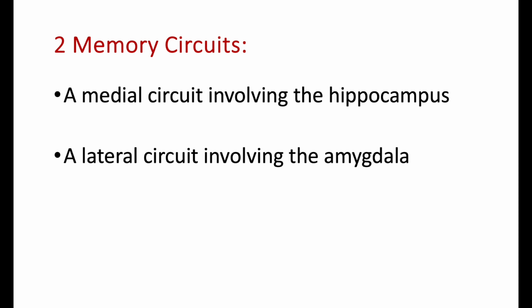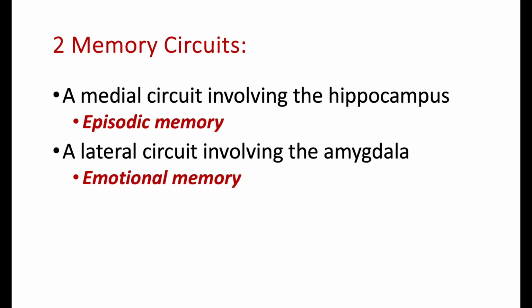Let's go over the parts of the brain involved with memory. There are two memory circuits, a medial circuit involving the hippocampus and a lateral circuit involving the amygdala. The hippocampus is critical for episodic memory, whereas the amygdala is critical for emotional aspects of memory.